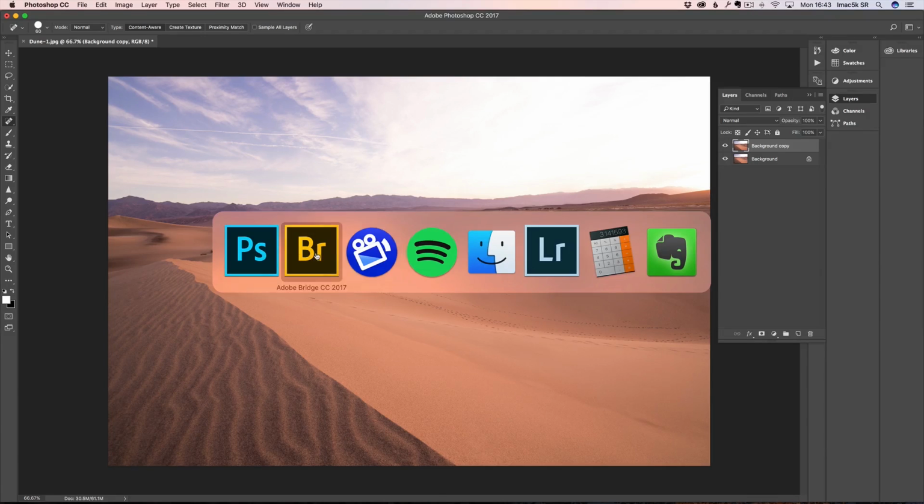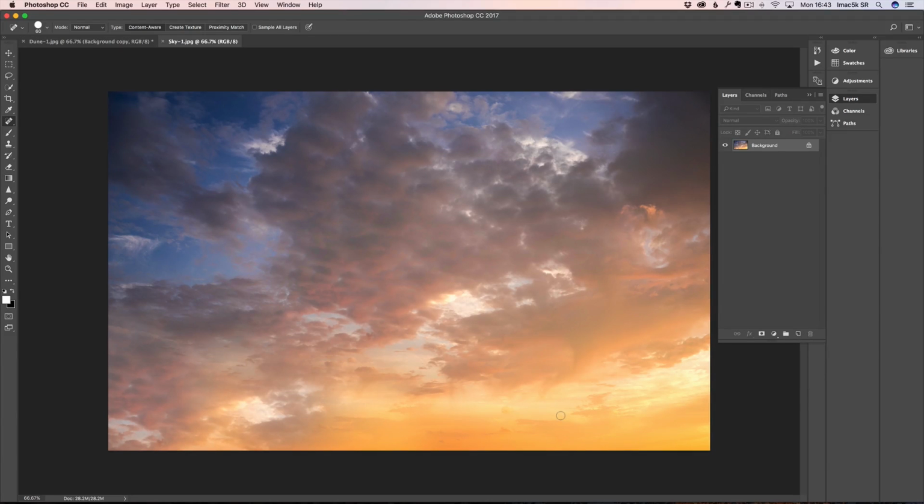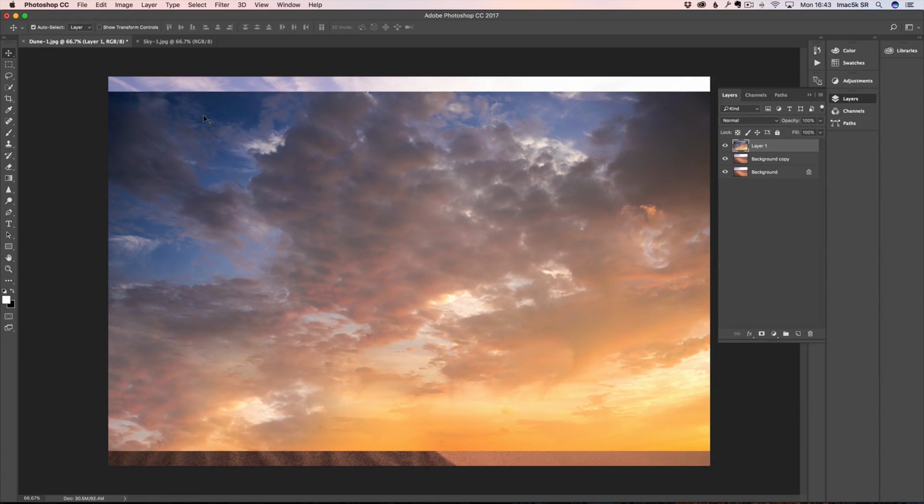So I'm going to go back to Bridge. I'm going to take this one. And remember, you have the link for all the source files below this video on YouTube. Okay, now I'm going to use the move tool. I'm going to drag and drop that sky over here. You can hold the shift key, it's going to align it perfectly.